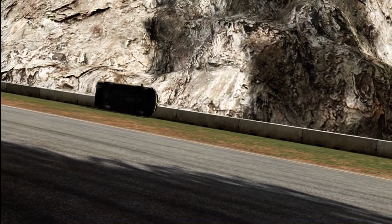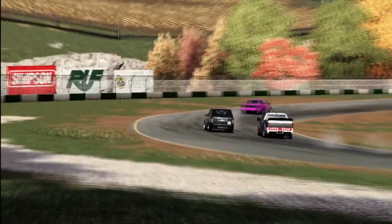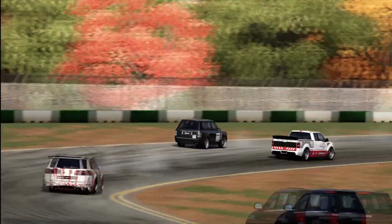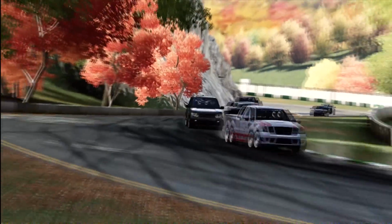You can't attack the curbs on this track, not with these cars especially. With normal cars it's hard around here. With these you just cannot attack the curbs because they roll the cars, and these are high SUVs and trucks, or whatever you want to call them.